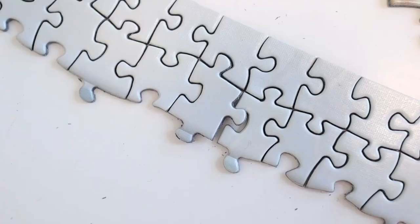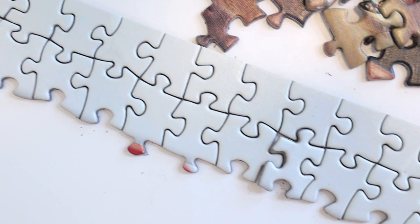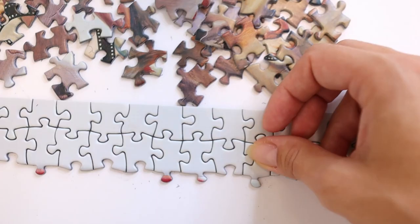Maybe I said it too quickly when I said that this puzzle is really simple, but I actually managed to get my first misfit, and I'm really confused right now because it seems like half of the puzzle is fitting in properly and half of the puzzle is not fitting in properly. So I have to figure this thing out now. Okay, I get it. There was just one piece in the wrong place. So everything is sorted now and we can move on with the puzzle.